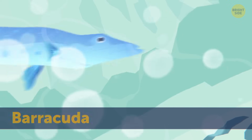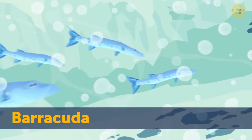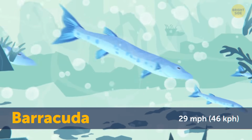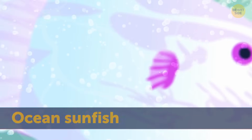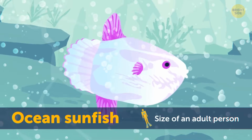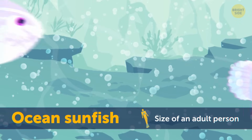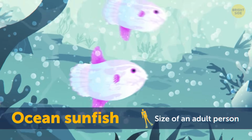Barracuda. Its jaw is similar to that of a great white shark, but its trademark is speed. It would beat any Olympic swimmer at 29 miles per hour. Ocean sunfish. It's a fish the size of an adult person, and it's the heaviest bony fish in the world. Although peaceful, thank goodness, they sometimes damage the bottoms of small fishing boats.